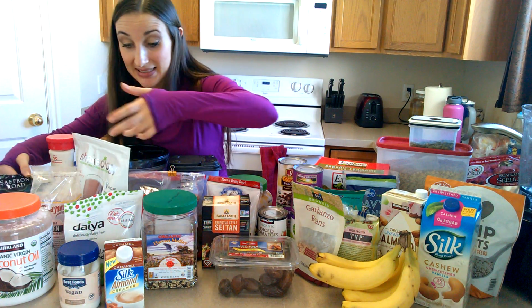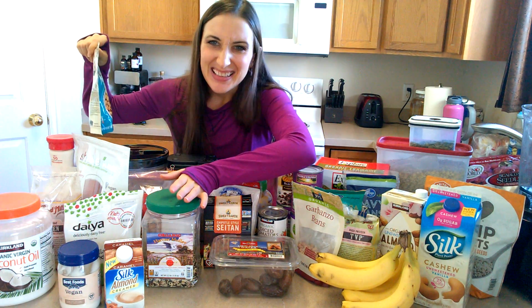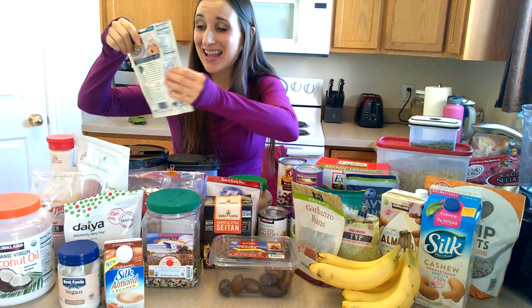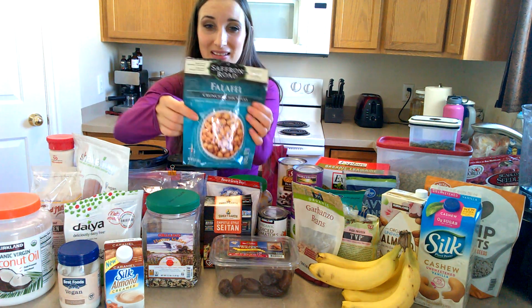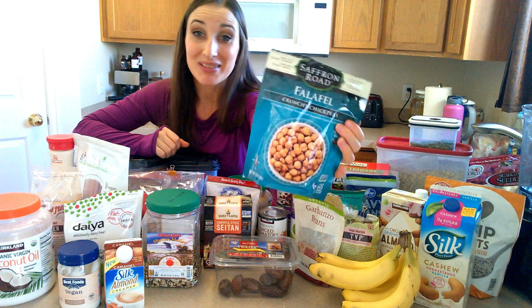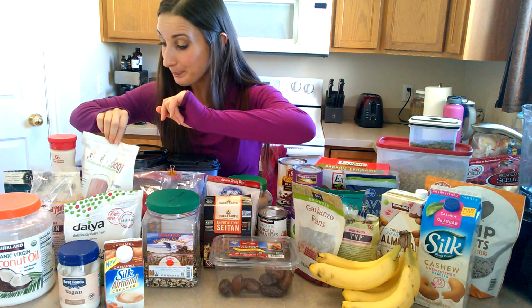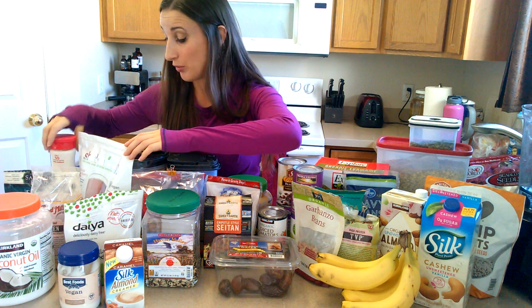All right, and the next things, a couple things that are absolutely not necessary. They're just for fun, for snacking, for whatever. These are just chickpeas that are kind of crunchy and have some seasoning on them. Good alternative to chips or whatever. Pretty high in protein too.